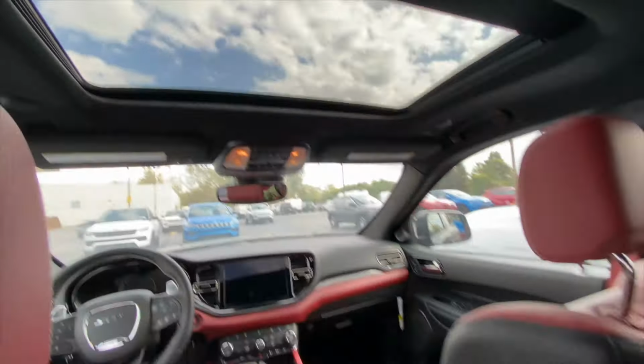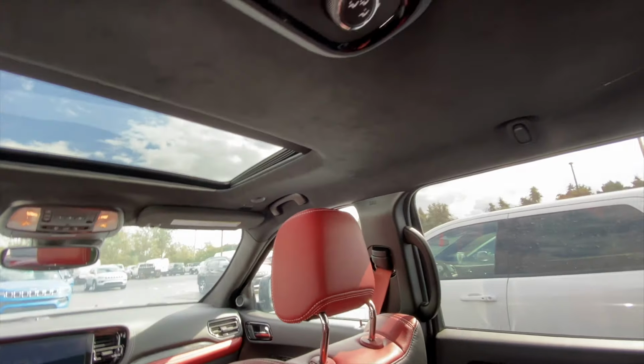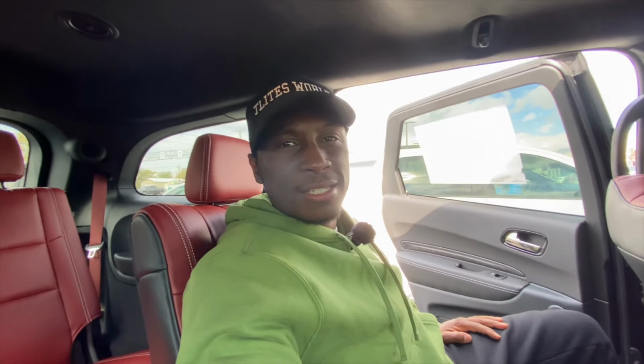It's nice in here, man. Red guts, got the roof in it and everything. You get to control your heat back here and everything. This thing is nice, man. What's it got? The Alcantara roof. Real nice, but not $88,000 nice.